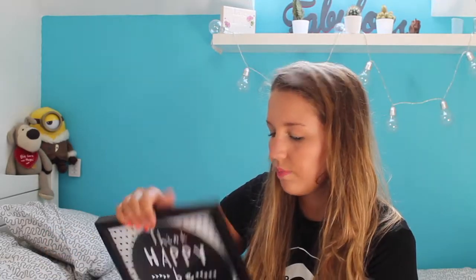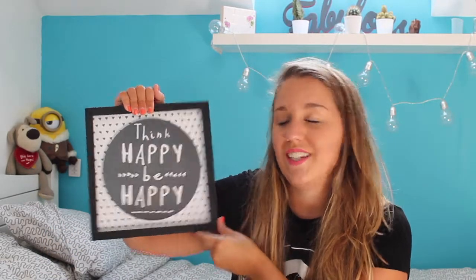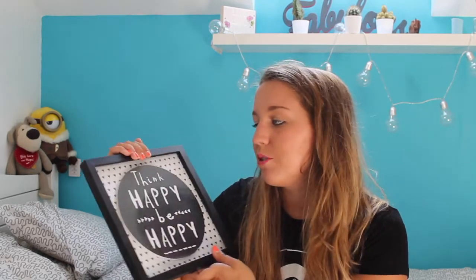Oh, it's so cute. I love little quotey things. So think happy, be happy in this little glass frame, I thought was adorable. And again, I'm just going to put it on a shelf or something, because at uni you're not really allowed to hang things on the wall. I always bought those things you stick on the wall with the hooks, the sticky hangy things, which were really good. But for this, you wouldn't be able to do it because it's just one of these fastenings. But it's going to look really cool on the shelf, I think.